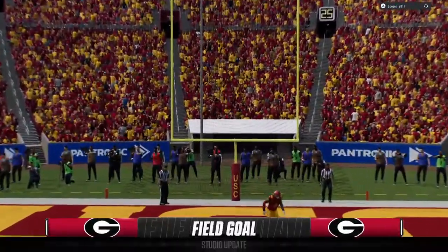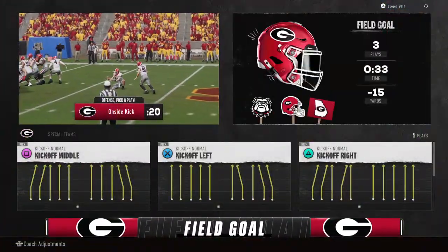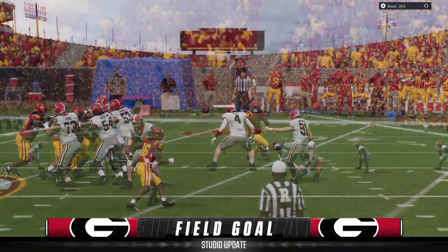It is true as he puts 3 on the board. And that will extend their lead even further.